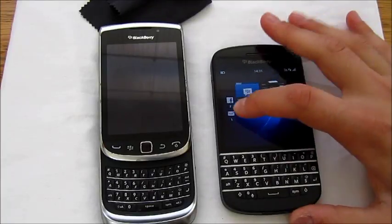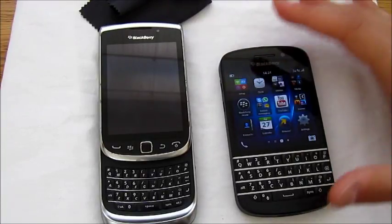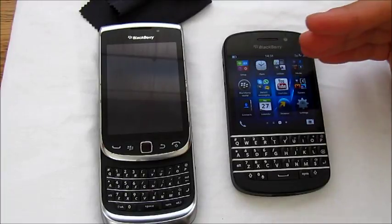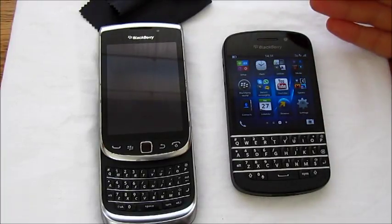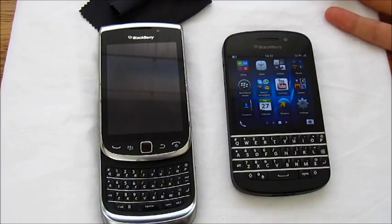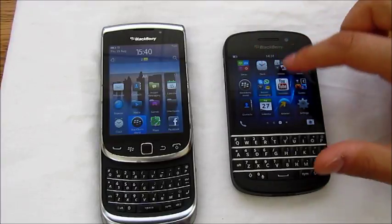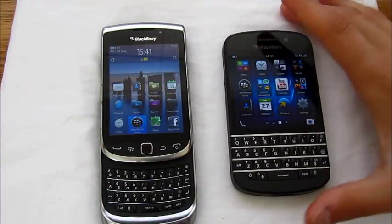But overall, those are the negative sides. I've pointed out the negative sides more, not because there are more negative points with this phone, but because I think those are the things people are looking for. They want to see what is it that has been lost, what is it that has been gained compared to the older Blackberries. But even with those things, this Blackberry still feels like a Blackberry because of the keyboard.